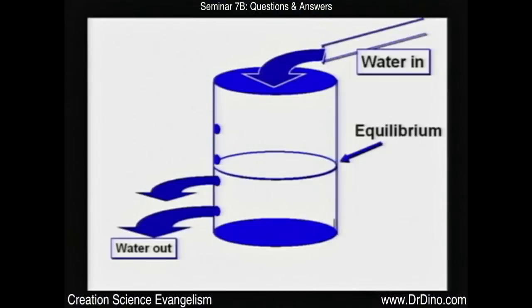Well, the Earth's atmosphere is kind of like this barrel. It's always getting brand new carbon-14, 21 pounds every year being put in. And it's always leaking out through decay. So the question would be, how long would it take to reach a stage called equilibrium?